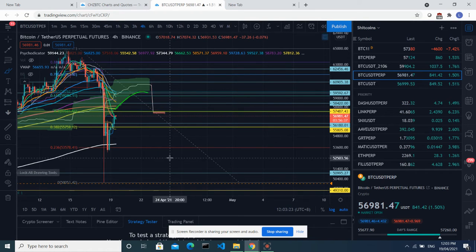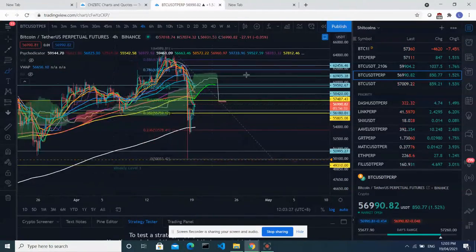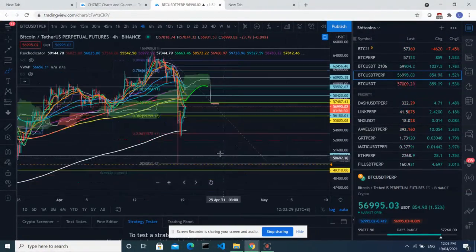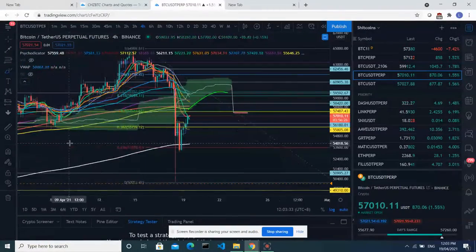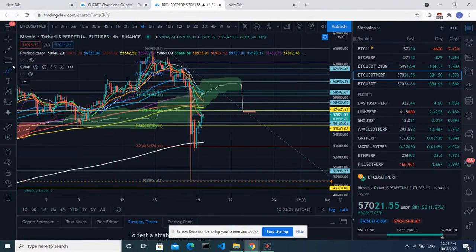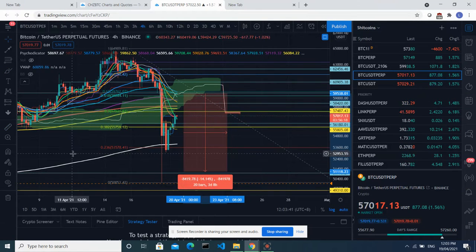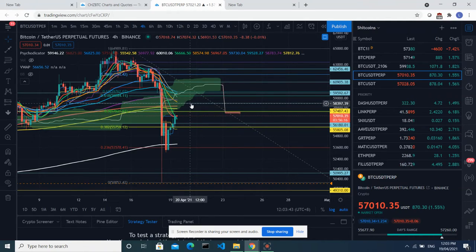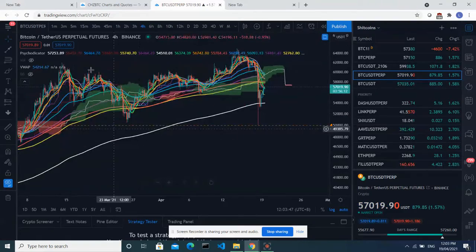But as long as 53,500 is still holding, I don't see any immediate downside threats towards 50K. My interest still starts at 59,000. So yeah, that's it for Bitcoin.